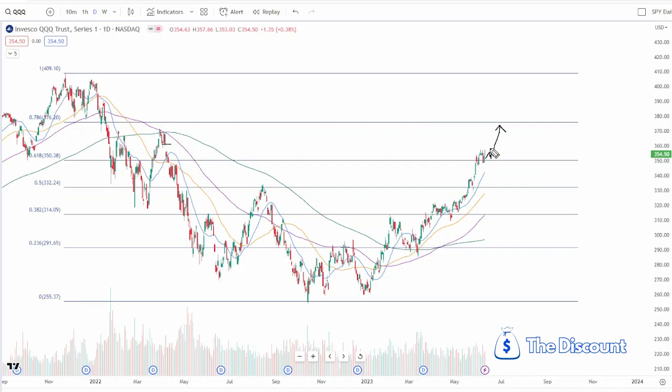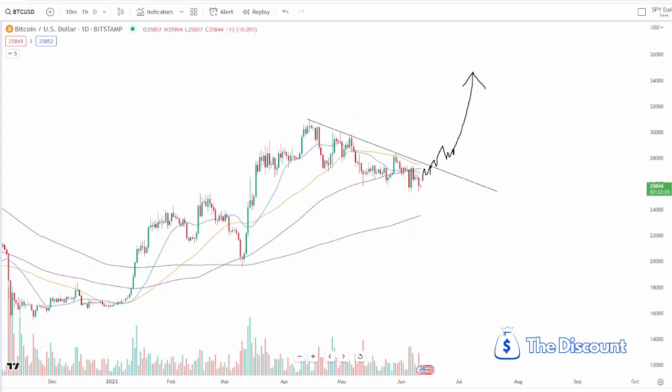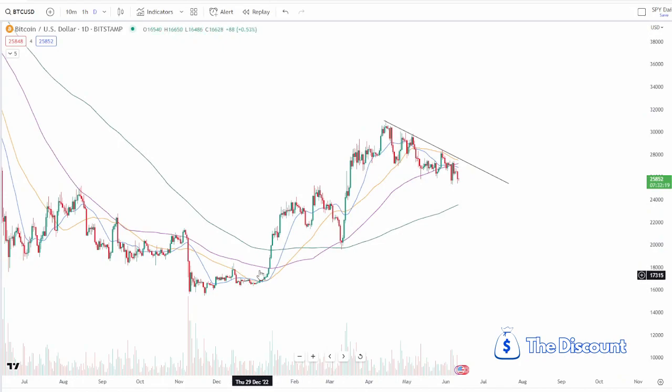So would not be surprised to see Bitcoin in this scenario eat some time off the clock here, start building energy above this trend line and breaking out to the upside. And where is the trend? Let's remove this again. Where is the trend on Bitcoin from the larger perspective? Well, the trend is still up. It's above its 200 period moving average. Yes, it's eating time off the clock below the 100, which is not a good look, right?